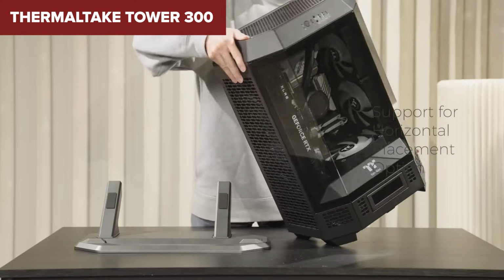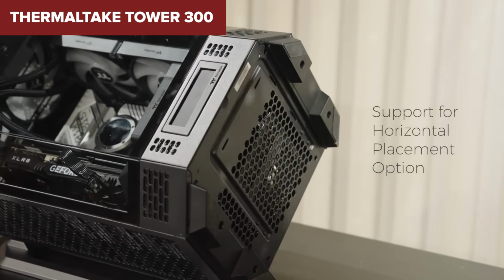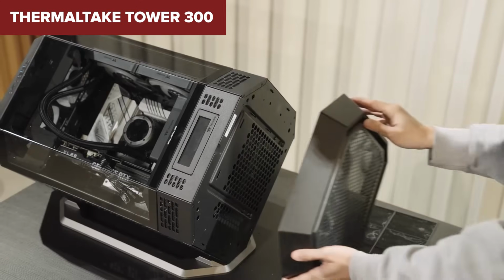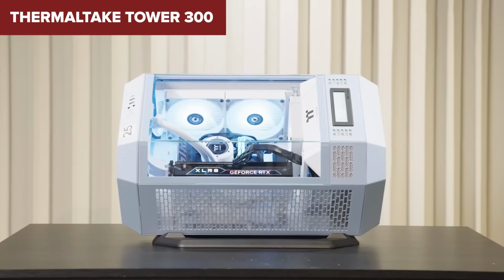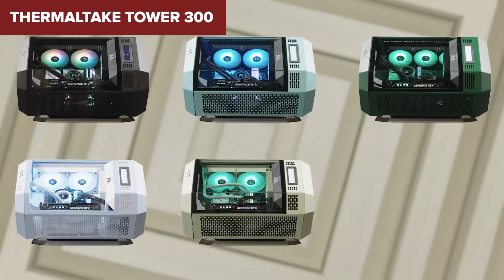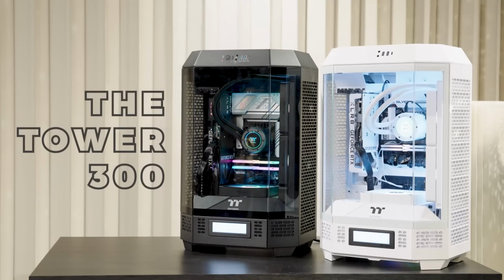But here's where things get a little tricky. The vertical design may not be for everyone. Some users may find it challenging to fit this in a typical desk setup. And while the open frame concept is great for airflow, it can also make dust management a bit of a hassle. Plus, it's not the easiest case to work in if you're not used to a non-traditional layout. It's a niche choice, and while it works great for some, it might not be ideal for everyone.